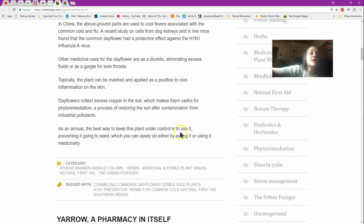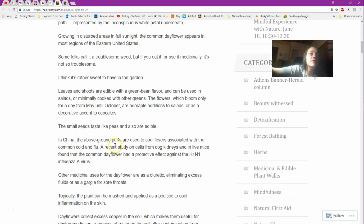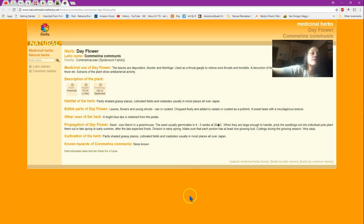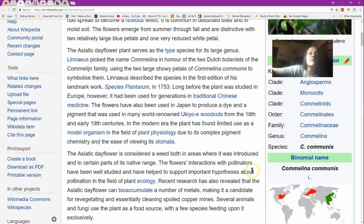Best way to keep this plant under control is to use it, preventing it growing to seed, which you can easily do either by eating it or using it medicinally. Well, you can grow it. Anyway, they say it's invasive. Anyway, here's another page there. It says pretty much the same stuff, so anyway, go back to this pretty flower here.